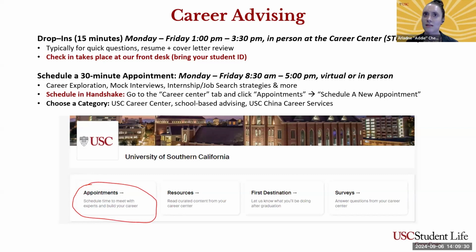I like to explain it as: the USC Career Center, we are the career foundation. We can support with resumes, cover letters, just a broad understanding of everything. But when it comes to more in-depth support, for example, you want advice on how to pick courses or how to connect with employers in your industry, that would be better directed to your school career center, because they are the experts in your industry, whereas we are more career generalists. So that is how you do that.